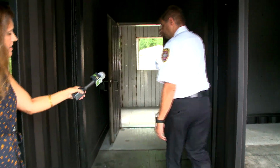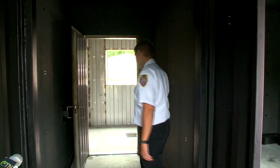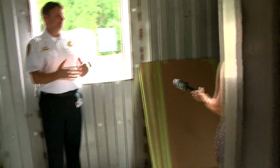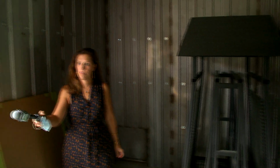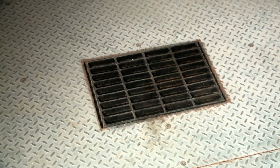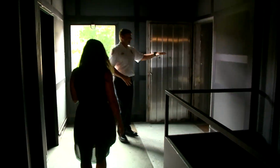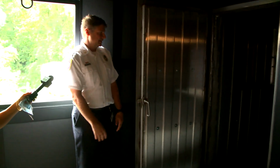This is one of the two burn rooms. We have one above on the second floor, and then one on the first floor here. This prop right here will actually have pallets stacked in it. We can light those on fire, so you'll have this room on fire, and they can enter from any of the doors they want to fight the fire. And then of course you've got a drain for everything to drain out. This would be our second kind of bedroom fire type setup, another burn room, the same setup as downstairs.